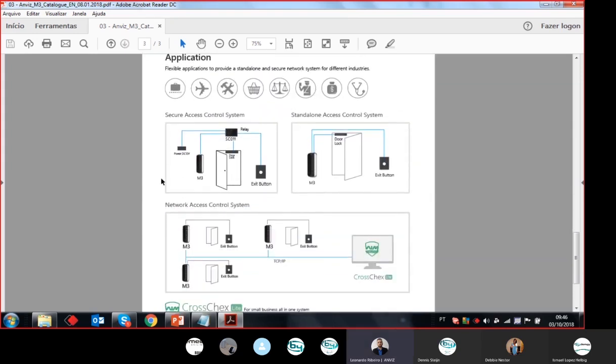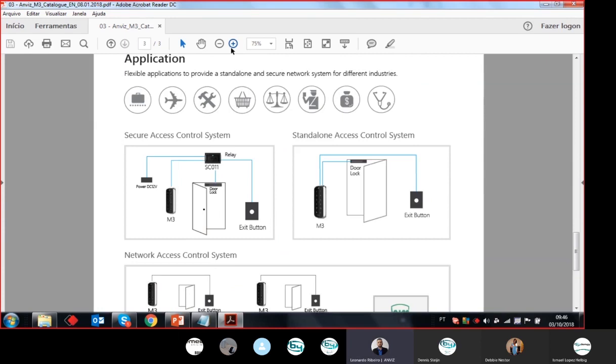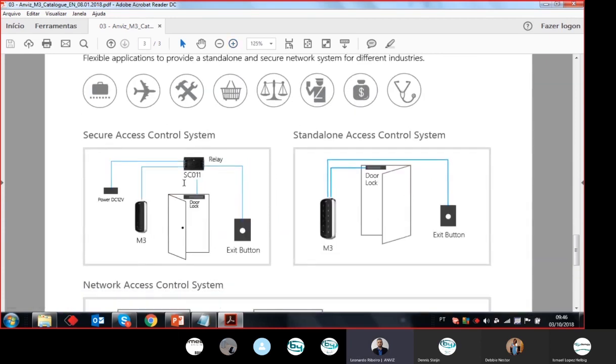And some applications. As I told you, here we can see the system installed with SC011. This is an anti-vandalic system. This is interesting if you want to put the device directly at the street, especially here in Latin America. We need to do it like this, because if we use the relay of the device directly.